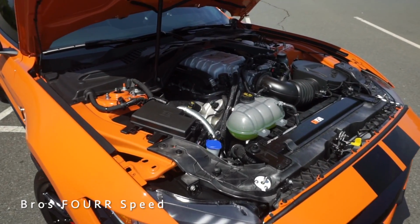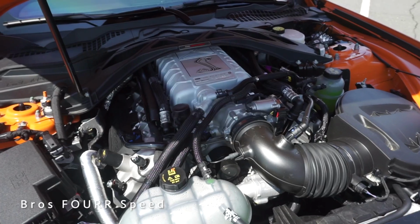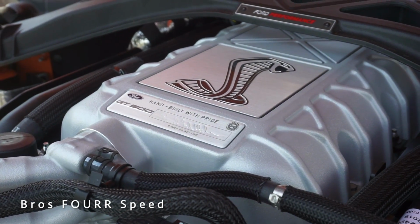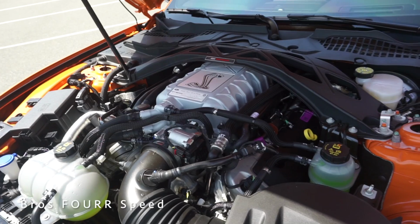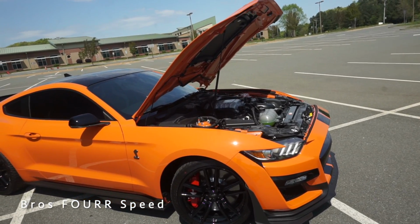Underneath the hood, this utilizes a 5.2 liter supercharged 8-cylinder engine that cranks out 760 horsepower at 7,300 RPM and 625 pound-feet of torque at 5,000 RPM. The engine is only paired to the Tremec 7-speed dual-clutch automatic transmission and sends the power to the rear wheels through a 3.73 limited slip differential.